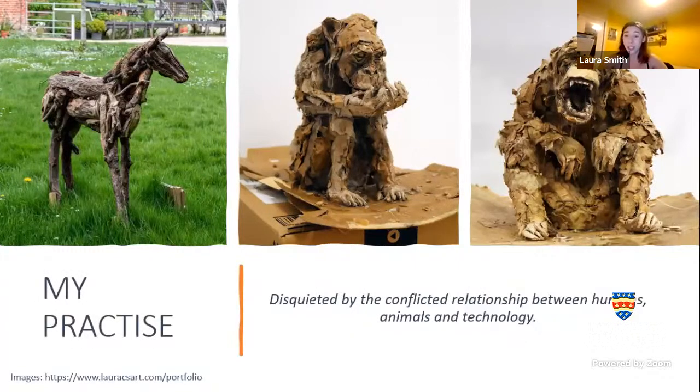So as an artist, I am disquieted by the conflicted relationship between humans, animals, and technology. I would normally describe myself as a traditional sculptor. However, over time, I've been experimenting with merging sculptural processes with digital media as well as robotics. And when the pandemic kicked in, I had to completely rethink my approach to art making. So without studio access and lack of technical support, I had to outsource expertise from overseas. Engagement with technology, particularly robotics, suddenly became a way for me to think beyond the human and open new ways of thinking about animals and these ambivalent relations.